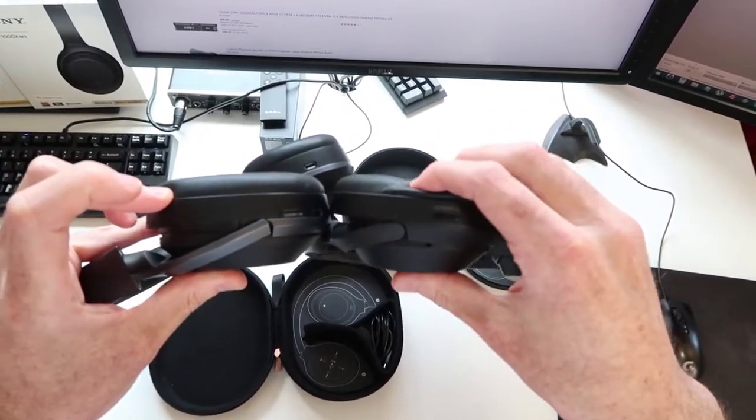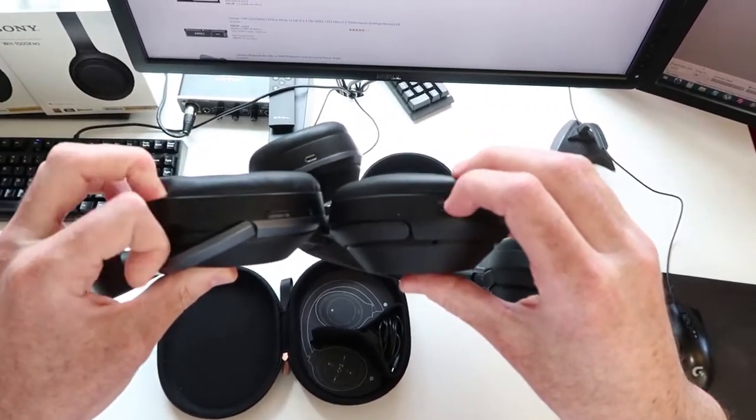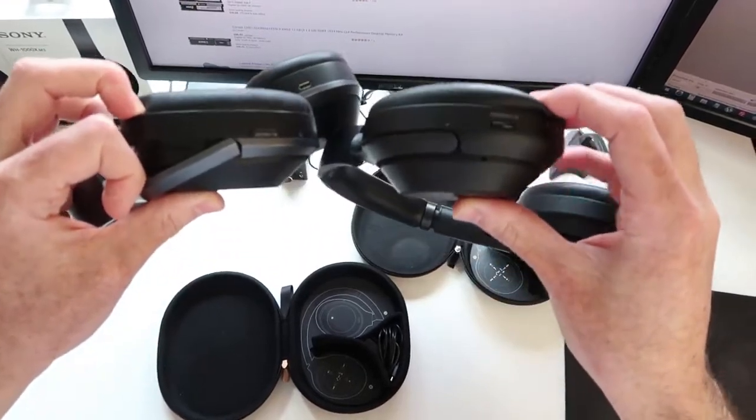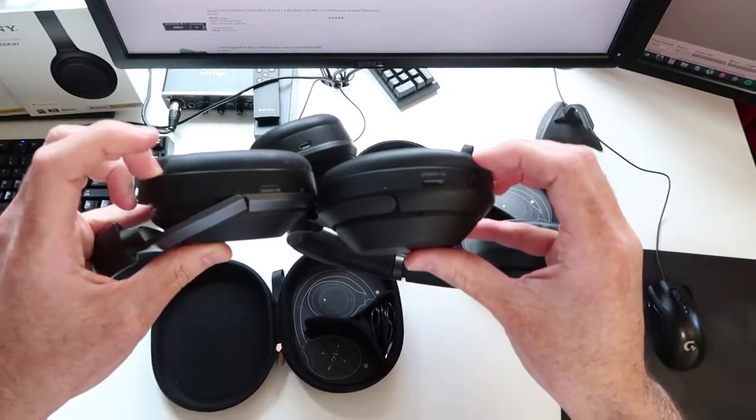Once I press it, this is definitely a firmer press. There's a softer press, it just goes in. I'm not a big headphone modder, so I've not tried removing the pads or modding them at all. You have to go to another video for that.